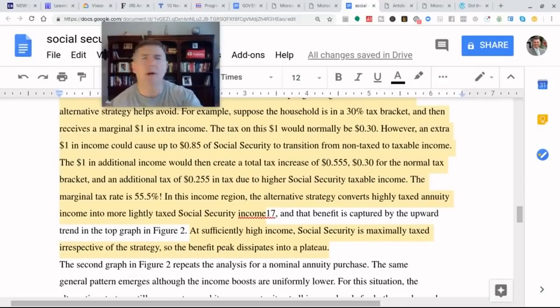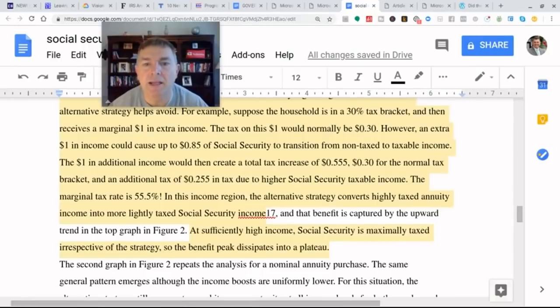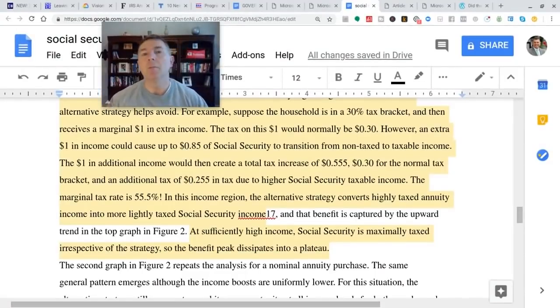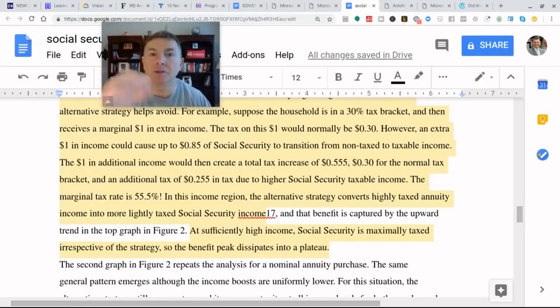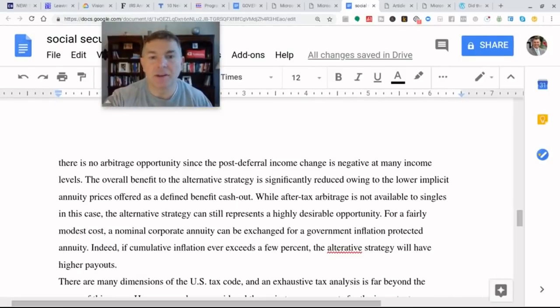Who's ever talked about that before? Have you ever heard this? Oh, your old buddy Josh. At sufficiently high income, Social Security is maximally taxed anyway, so the benefit peak dissipates into a plateau. So basically, if you're in the 12% or 10% tax bracket, this deferral strategy benefits you more significantly than it does once you're in the 22%. Without question. It's nuts. The whole tax thing on Social Security is crazy.